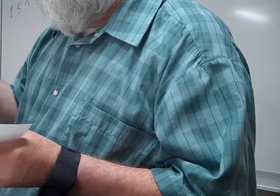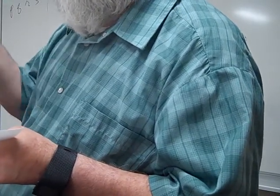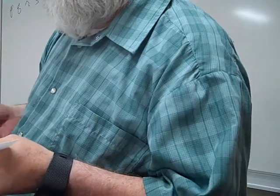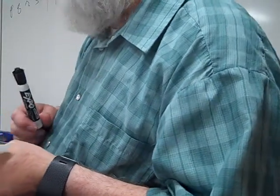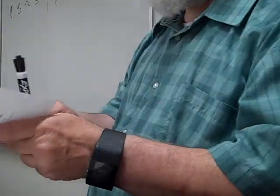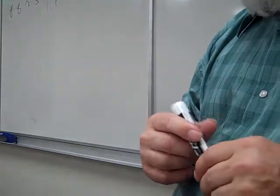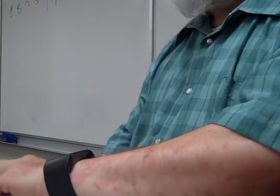Modus ponens, modus tollens, hypothetical syllogism, disjunctive syllogism, simplification, conjunction, addition, and constructive dilemma. So those are the arguments. So we should do some proofs, actually, just using these.